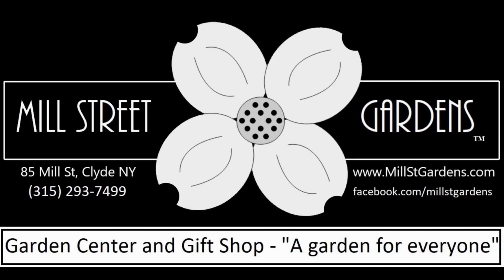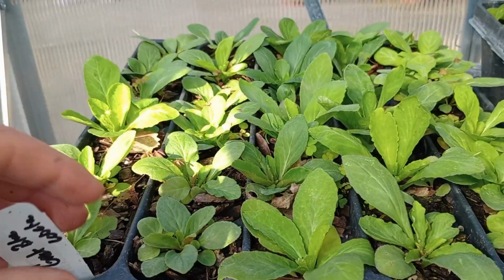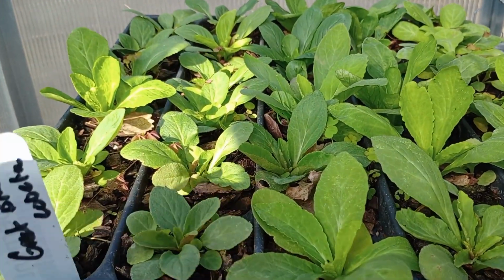I want to show everyone some of our new, mostly native plants for next year. We're going to try to increase our selection of native plants, more so than what we already have, and this is just a small amount of what we produced and what we will have for next year. Aren't they cute? So we started these from seed about 3 months ago.